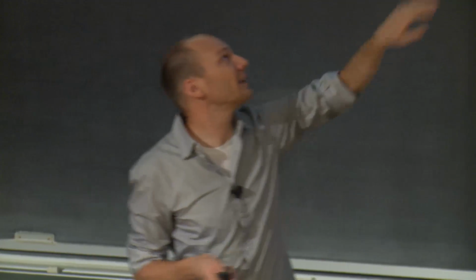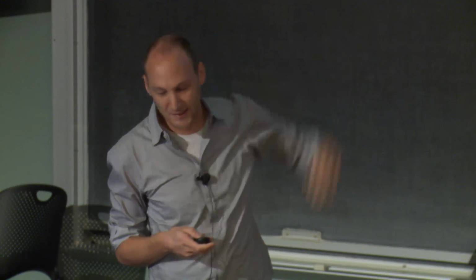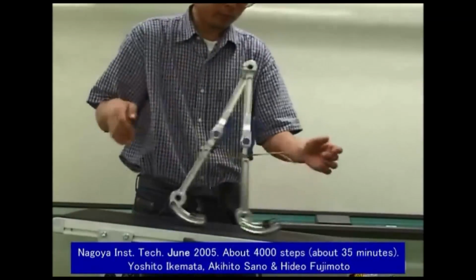And then Ted McGeer, who is showing this video, created this. And it mimics a human walking motion. No actuators, just driven by the natural dynamics. And then others picked up. I wanted to show you this video because this is the guy who kind of came up with this design. Here you can see it a little bit better.